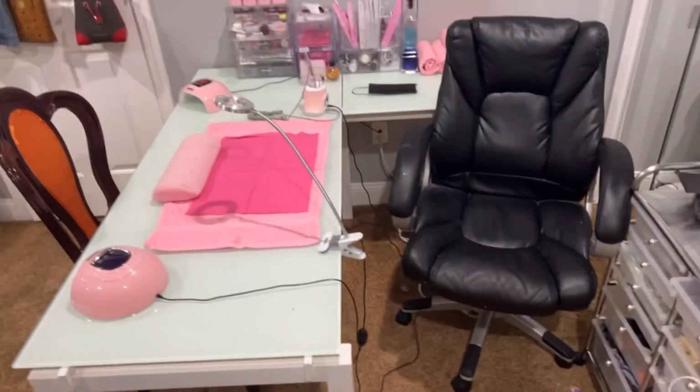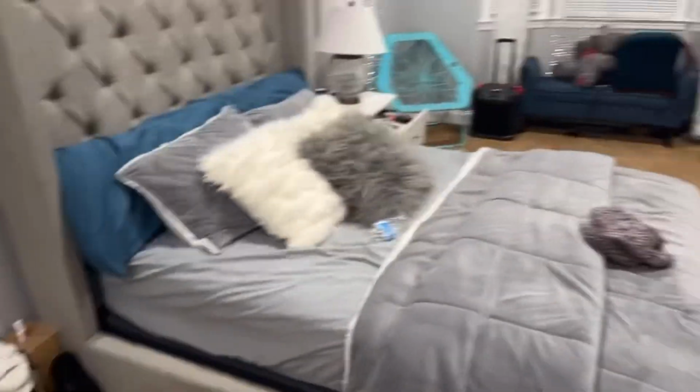But this is the nail desk. That's the drawers, whatever. And then you got your girl who's about to go take a shower. I think this is really it. Don't mind the stuff on my bed.